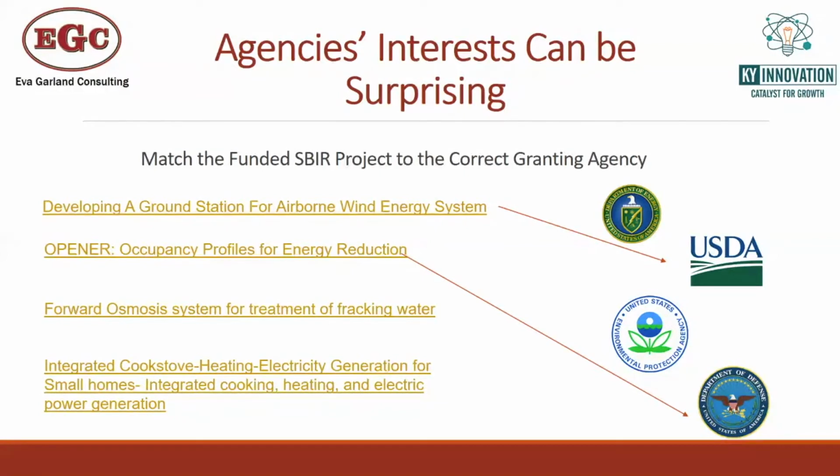The forward osmosis system for treatment of fracking water: Department of Energy and EPA. Department of Energy. And then finally, the cook stove is going to be the EPA.